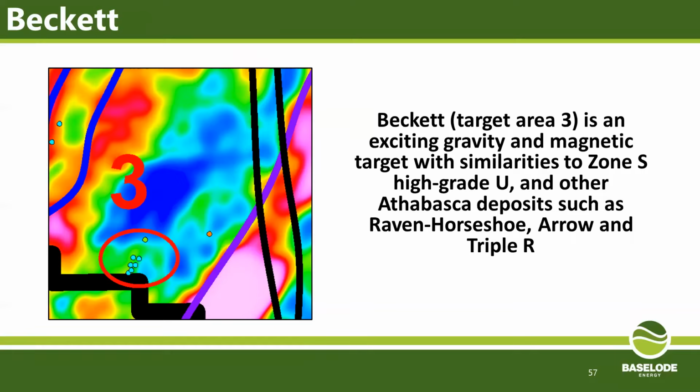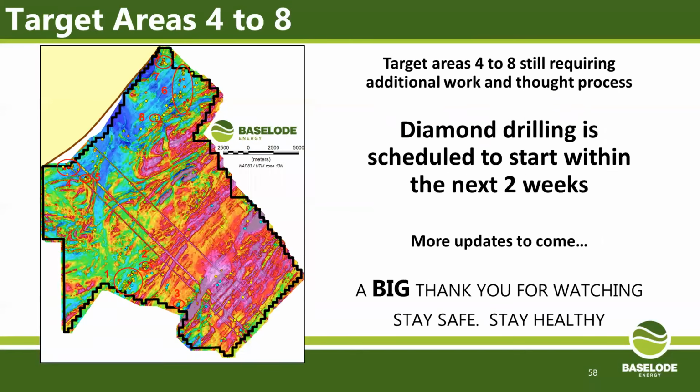We're not saying that these zones are going to have mineralization, that we're looking at a deposit. We're just saying that from what we have examined, what we've just shown here, they've got a great chance. They've got a wonderful chance. And then target areas 4 to 8. This is just going to keep adding to Hook.